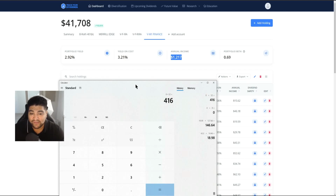This is just this week. This is just an example, right? This year, you're increasing your annual income by $416. Next year, you're increasing it, say, by another $416. Now you've increased your annual income over the past 2 years by $832. But this begins to compound in itself. It's not always going to be exactly $416, right?